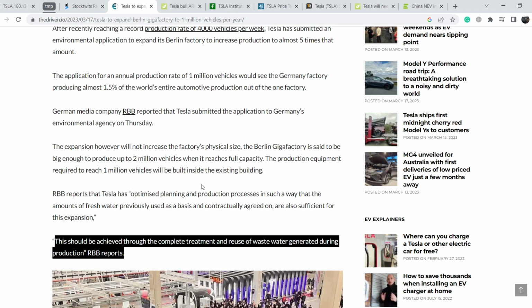So definitely in the long run Tesla is extremely lucrative, but right now we don't have major news that might drive the price of Tesla shares higher in the short-term perspective.